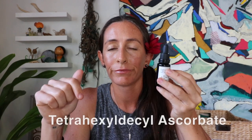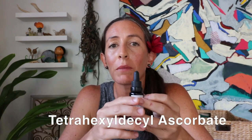All right, now you know a little bit about vitamin C and you're like, wait a second, this product is in oil. Well, what's in this product is a vitamin C ester. The name of it is here. Now what happens when they make a vitamin C ester is they make a chemical bond between vitamin C and fat, therefore allowing it to be suspended in lipids.